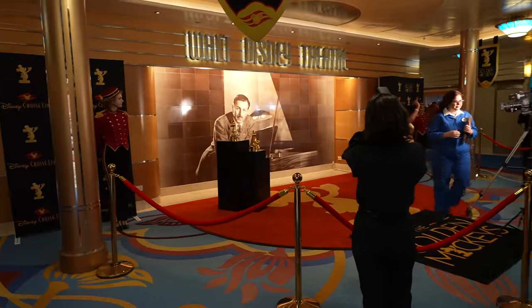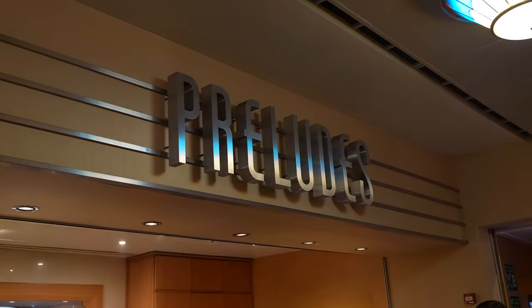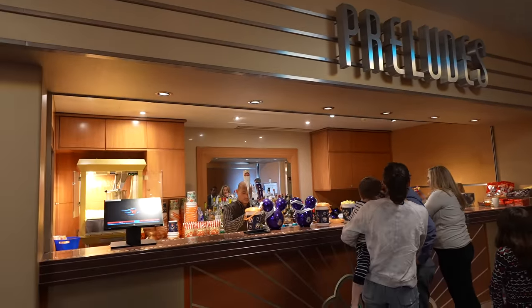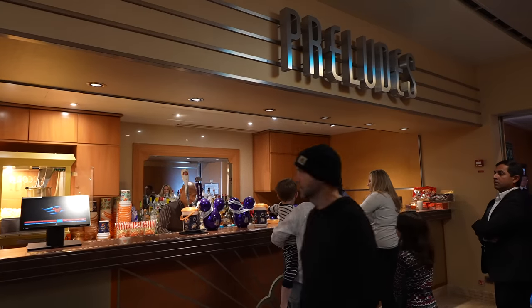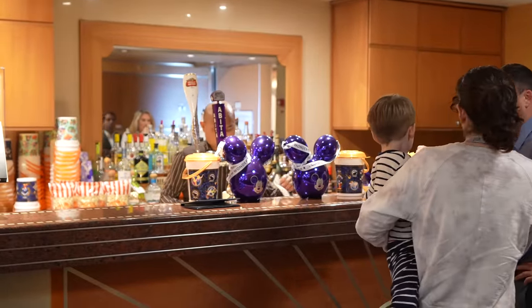I love this whole little setup over here. This is all part of the story leading up to the show. If you guys are heading into the Walt Disney Theater, make sure you stop on by Preludes to get some popcorn and beverages. Unfortunately, nothing here is included. Everything is an added charge. But you can get some great movie theater quality popcorn, and they have some awesome popcorn buckets as well.